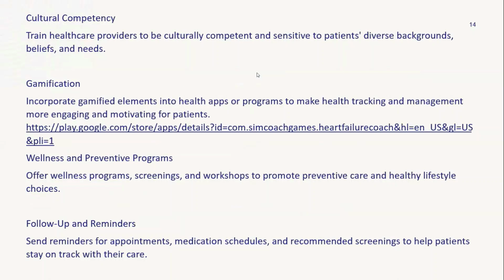Gamification. Oh my goodness. I'm hoping I can click into this because this is one of my most favorite things in the entire world. Making healthcare engagement into a game is probably one of the most brilliant things I've ever seen. And it's been done incredibly well by UPMC.